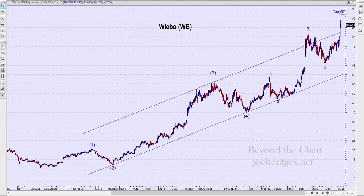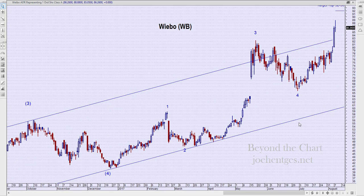Then we got a little milder pullback, more of a sideways kind of push in here in wave four. This retracement was 36% of the entire wave three move. It's interesting that 36% is exactly half the retracement that occurred down here percentage-wise. So now we're into the fifth intermediate wave up. And that fifth intermediate wave is going to have 5 minor waves.